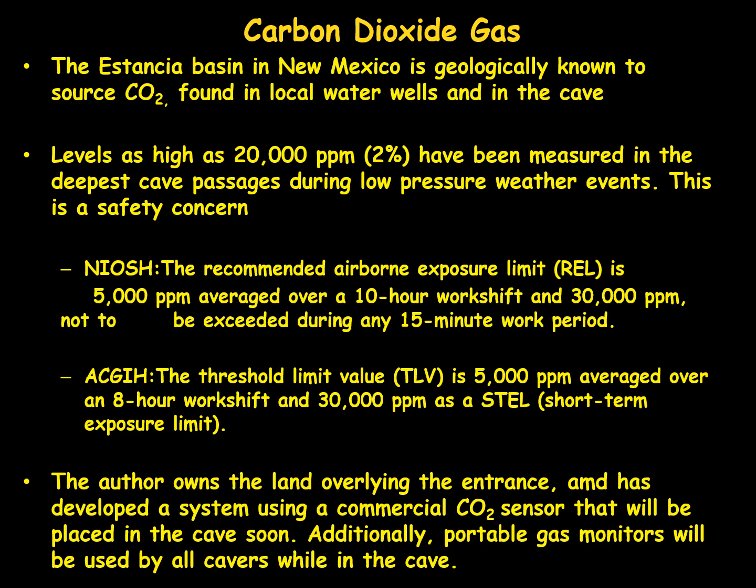The National Institute of Occupational Safety and Health, I believe that is, has a recommended exposure limit of 5,000 parts per million, averaged over a 10-hour work shift. That's 0.5%. And 30,000, which is 3%, not to be exceeded during any 15-minute work period. So 3% is really bad. At 4% it gets to a point where you may pass out. At 5% there's a pretty good chance of death. So you don't want to be in the cave when it's 3%, and even 2% is pretty bad.